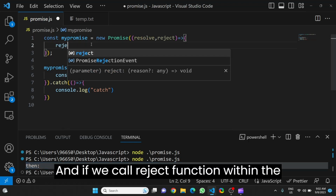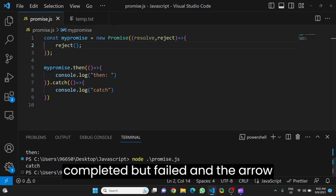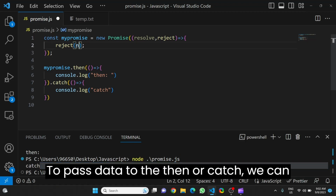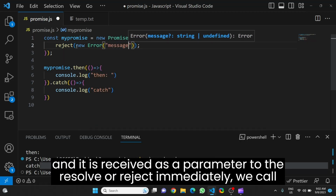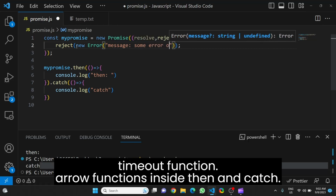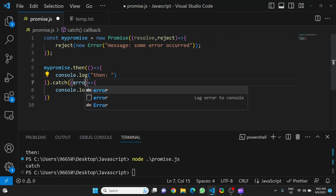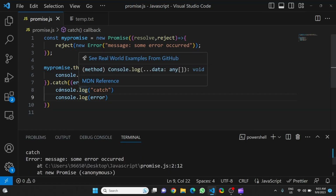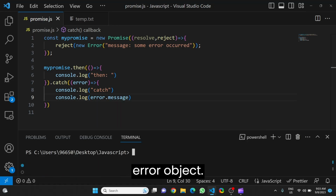And if we call reject function within the arrow function passed to the promise constructor, it marks the promise as completed but failed, and the arrow function inside the catch is executed as a result. To pass data to the then or catch, we can pass it as a parameter, and it is received using the arrow functions inside then and catch. If I run this code, I can see the detailed error object on the console. And if I want to see the error text only, I can use the message property of the error object.